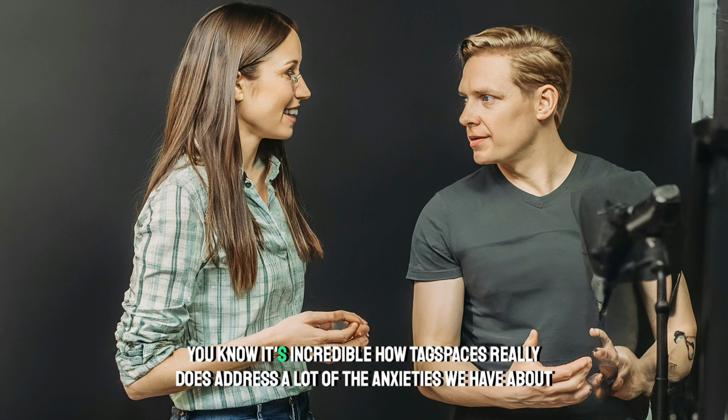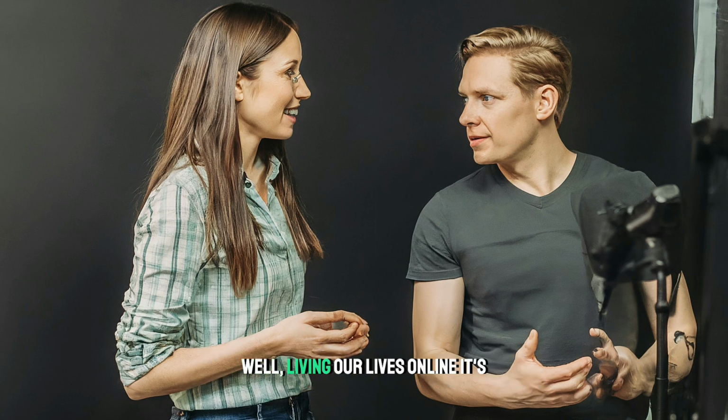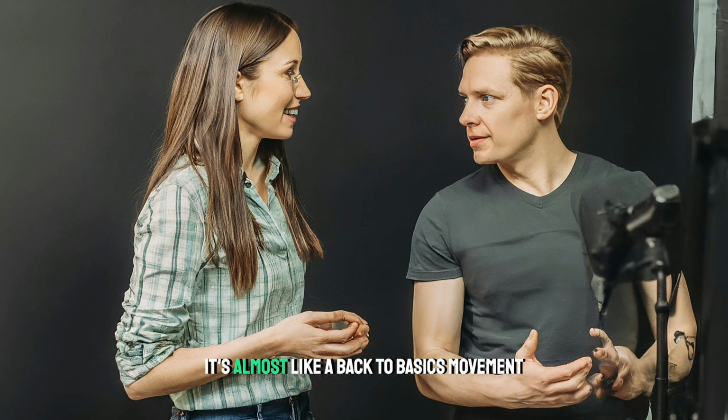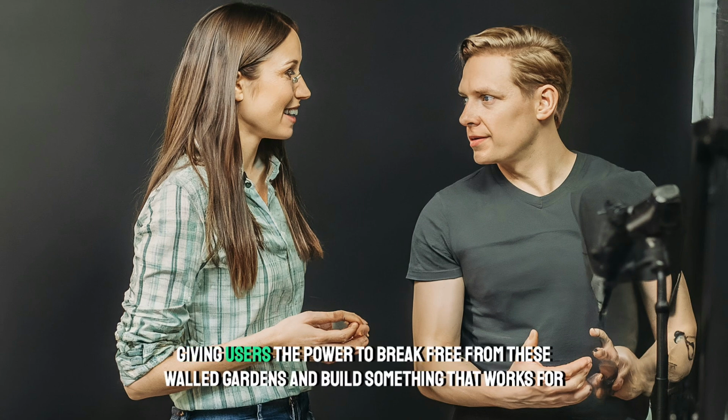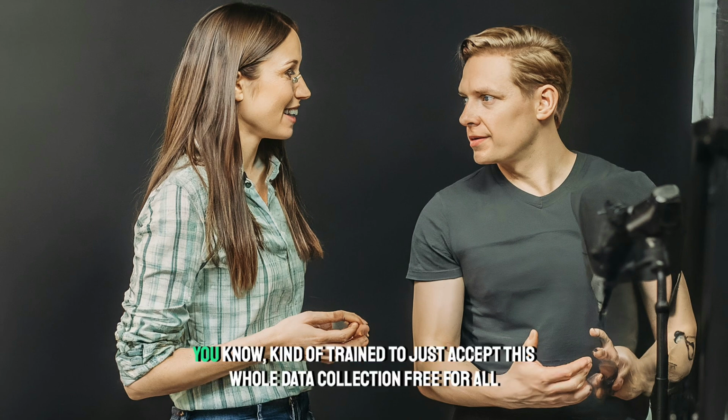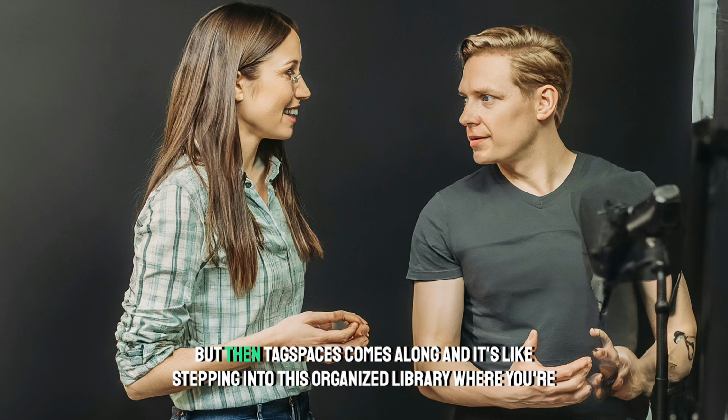You know, it's incredible how TagSpaces really does address a lot of the anxieties we have about, well, living our lives online. It's really refreshing. I agree. What I find fascinating is how this whole shift towards file-based apps, it's almost like a back-to-basics movement, giving users the power to break free from these walled gardens and build something that works for them. It really is. It's like we've been kind of trained to just accept this whole data collection free-for-all, but then TagSpaces comes along and it's like stepping into this organized library where you're in control.